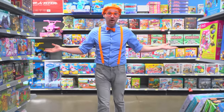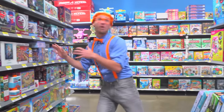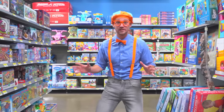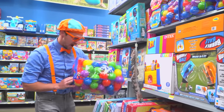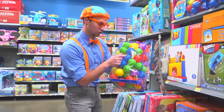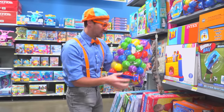Hey! Look at where I'm at. I'm at a toy store. Whoa! So many toys. I think we should check out some toys and learn the colors of these toys. Like this one. Wow! Look at these colorful balls. There's blue, green, red, yellow, and purple.